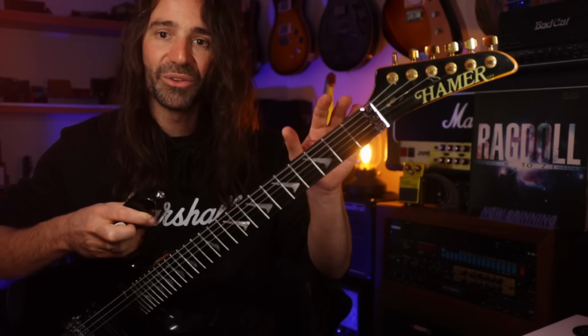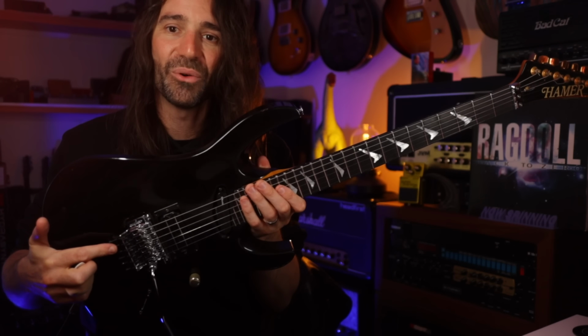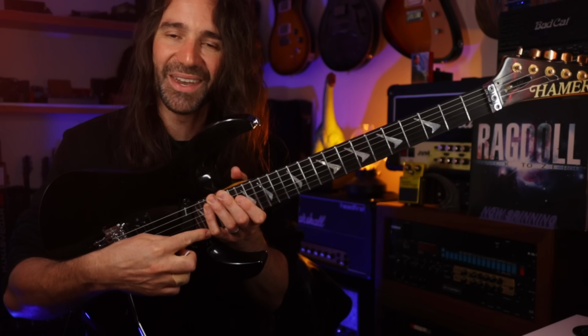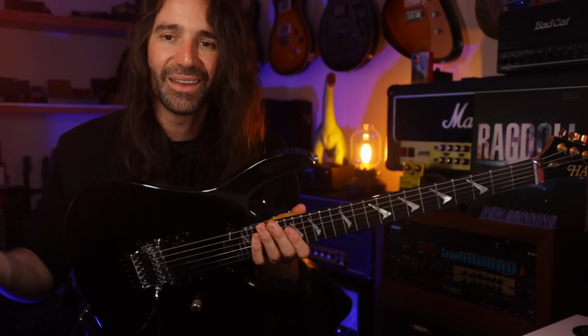I've done a bunch of mods to it. There's a Lock and Roll locking nut on there. At the moment, it's got a Gotoh Floyd-style bridge on there, a Bill Lawrence L500 XL in the bridge position, some kind of stacked DiMarzio in the neck. I forget which one is in there, but yeah, when I want to do the one thing, I grab this guitar.